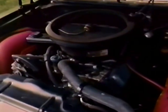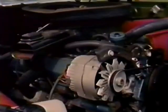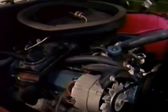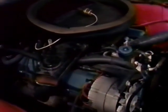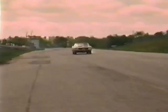Under the hood, the biggest of the big in the cubic inch race, the Olds 455 Cube V8, with all the goodies that have made W30 synonymous with power. It's a strong, smooth engine that's always ready to put the torque where you need it. We knew it'd run. It gave us 0 to 30 in 2.7 seconds, the kind of acceleration you may never use until that one time on the road.